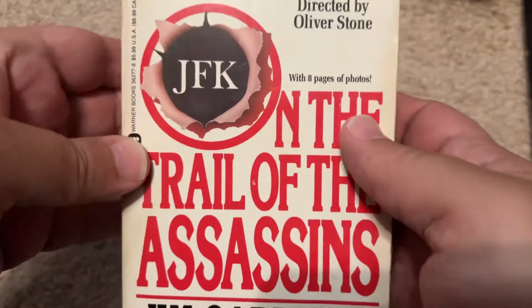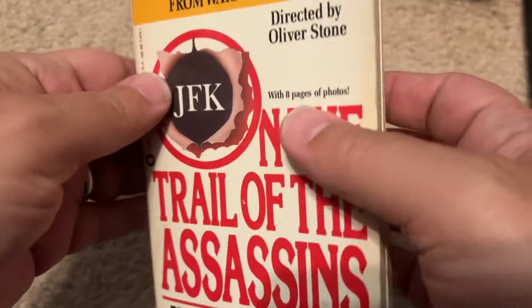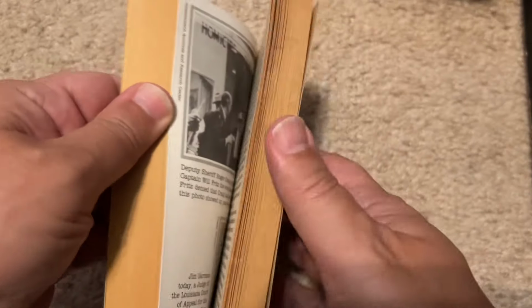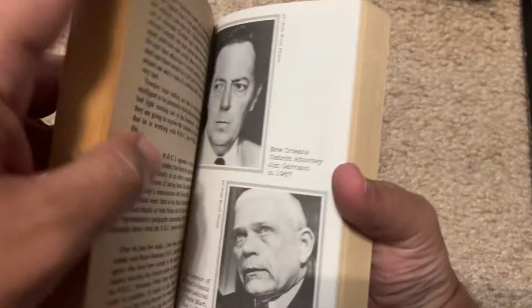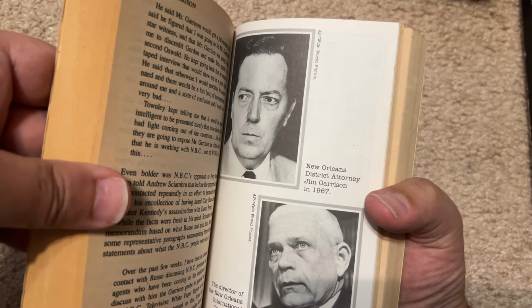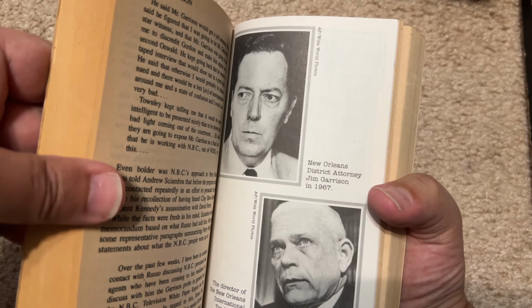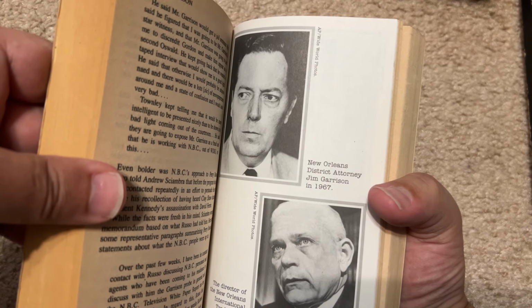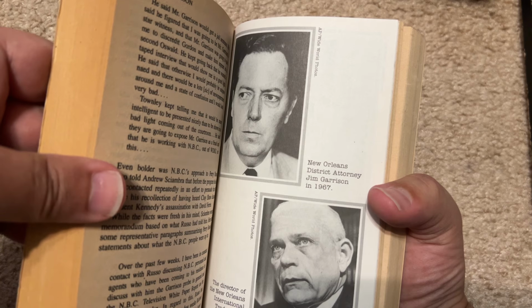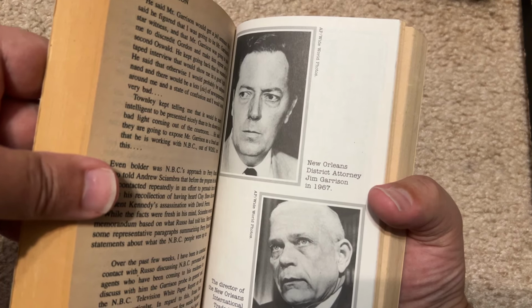Now, this is Jim Garrison's On the Trail of the Assassins. This is the other Bible from my generation of the Kennedy assassination. And this is the story of Jim Garrison and his case to prosecute Clay Shaw, the director of the Dallas Trademark, for the assassination of Kennedy. And it was the only criminal case brought about after the assassination.